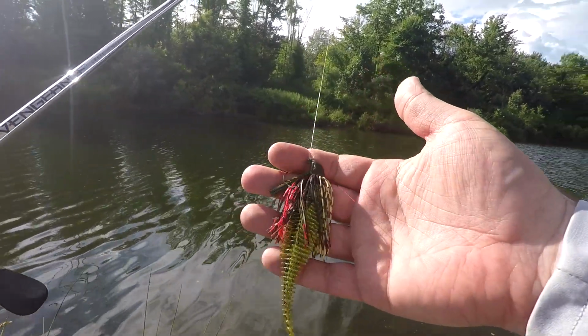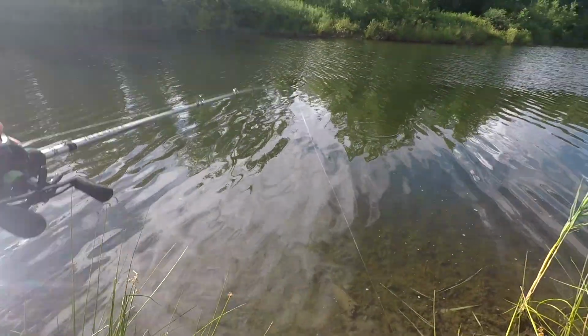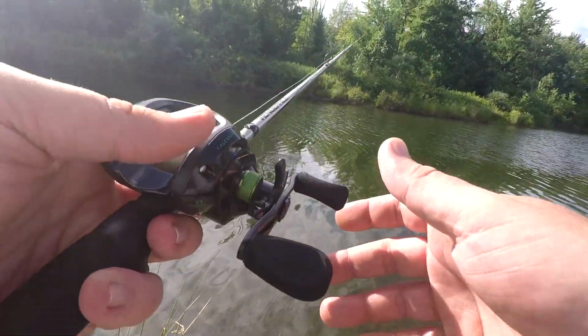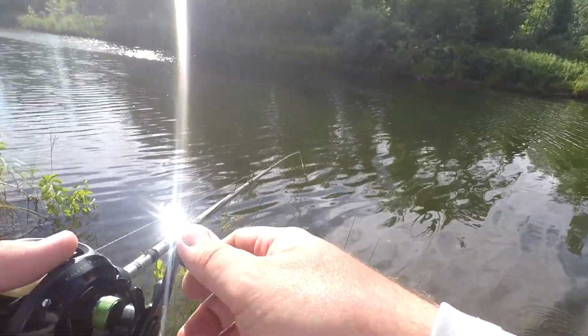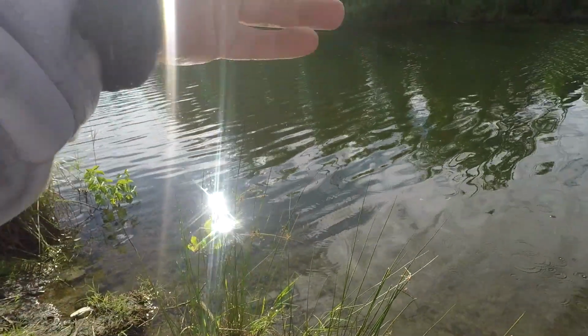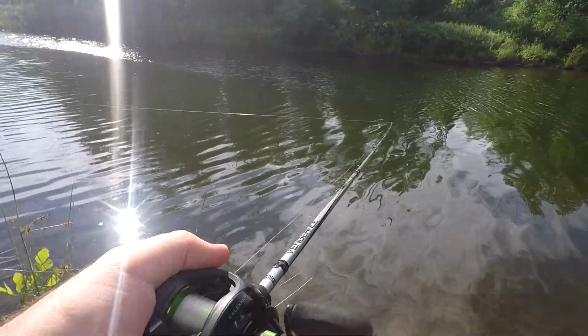Now we're up to the lifted jigs, trailered with the 10,000 fish Yodo worm. Let's see how well this thing does. Man, this thing's got a tiny tail, but it's got one heck of an action on it. I like it. This 10,000 fish Yodo worm is a pretty sweet bait.